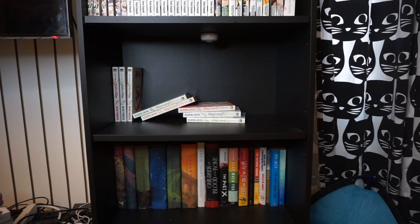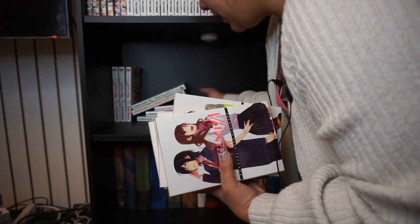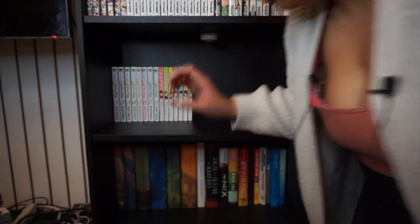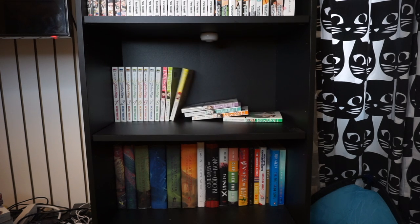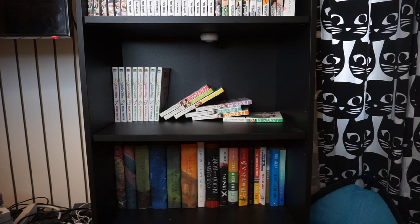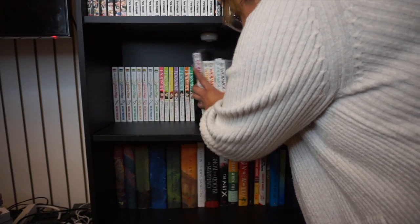Horimiya right next to it. Horimiya, I have 1 through 7, I think. And they're just gonna keep falling until I put other stuff in there. So I think this is a good spot to put. Oh, there's a lash on my book. That's funny. I'm going to put Watakoi. And I have 1 through 5.